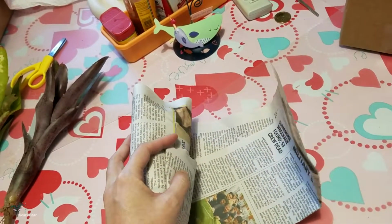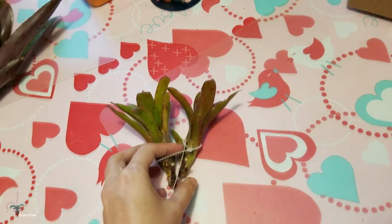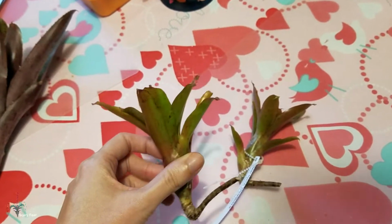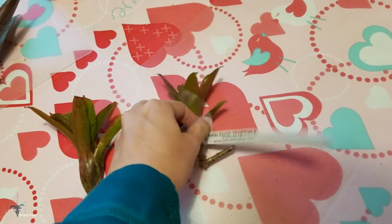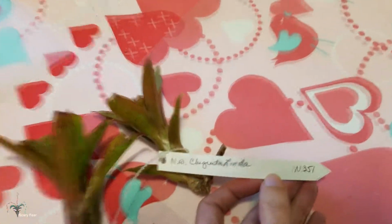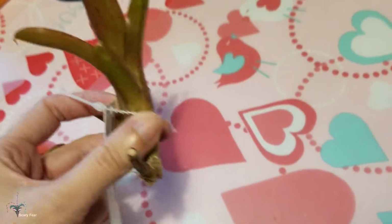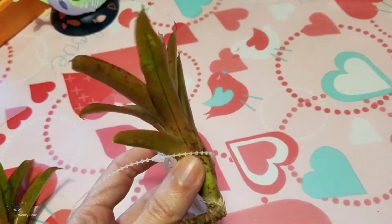Alright, I have been searching for these guys. I ordered 2 of them. Ta-da! Look at that. I've heard these were really, really small. These are 2 pups. And I don't think they get much bigger than this. Neoregelia Chiquita Linda. Means beautiful little one. And this will be great for the frog tanks. They'll fit right in.